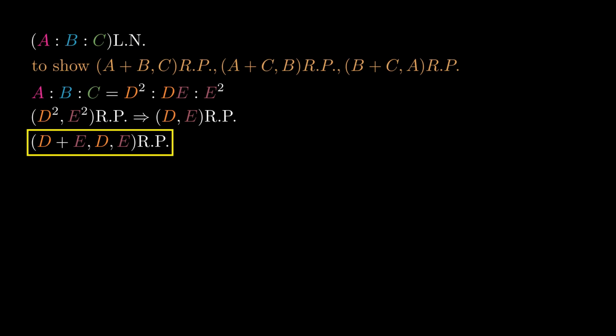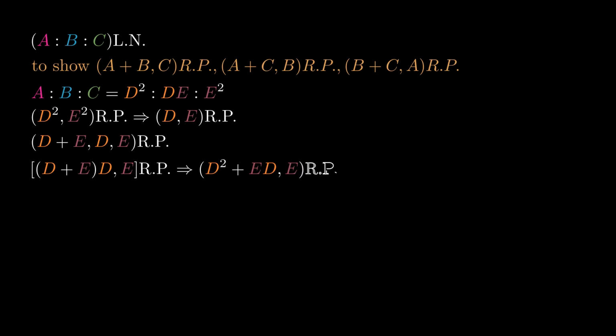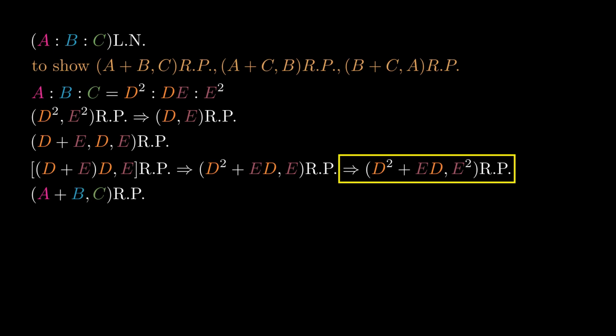D plus e and d are both relatively prime to e, and the product of two numbers relatively prime to a third is relatively prime to the third, so d plus e times d and e are relatively prime. Or d squared plus de and e are relatively prime. Or d squared plus de and e squared are relatively prime. Therefore, a plus b and c are relatively prime.